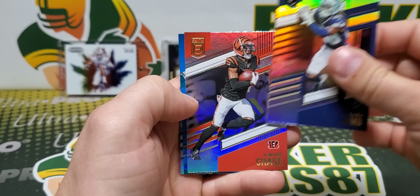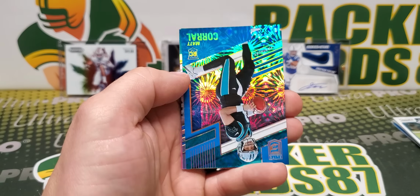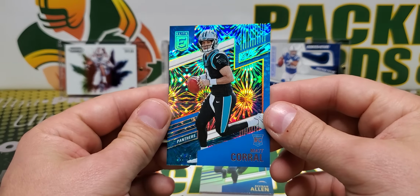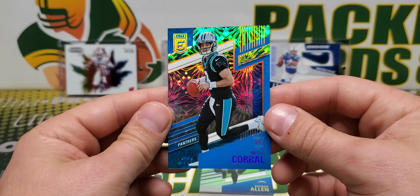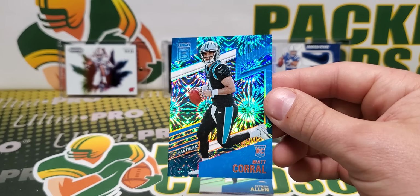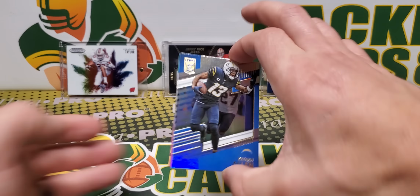CeeDee Lamb, Ja'Marr Chase. Whoa, look at that. Oh, that looks so good. I think this is my favorite parallel out of Elite. It looks so good. Matt Corral, Fireworks out of 25. Look at that thing. That's awesome. Cool card. See if Corral does anything, because Baker sure isn't doing anything. And if Corral can come back from his injury and do something, that'd be cool.